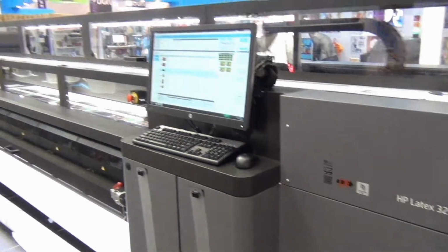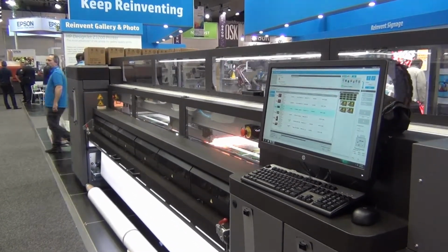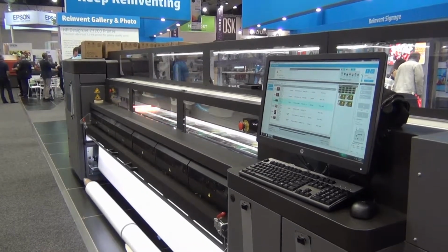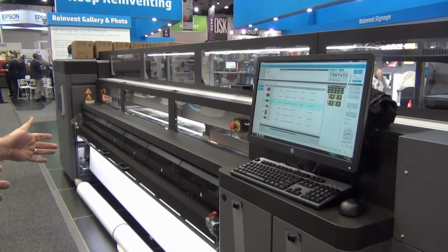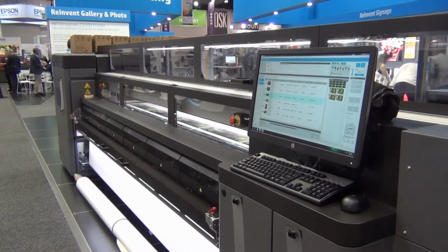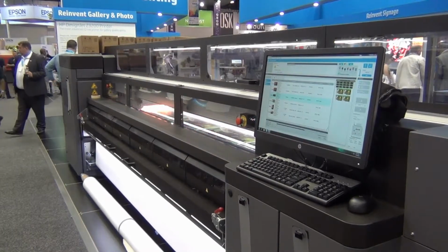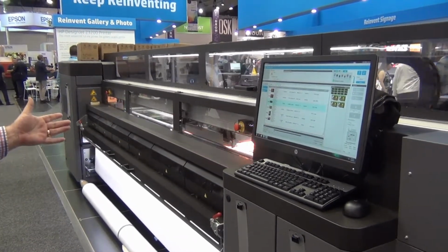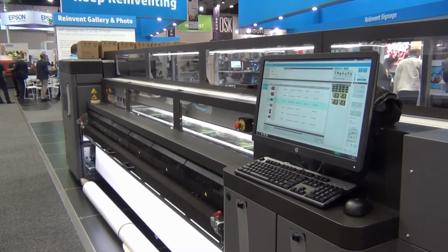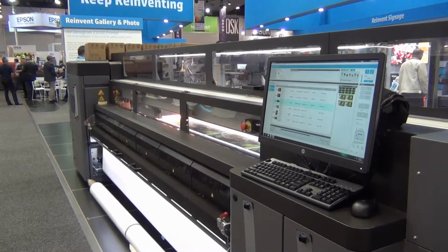So the Latex 3200 is a 3.2 meter industrial HP Latex printer. What we love about HP Latex technology is that for all the way from a 1370 wide printer right up to 3.2 meter industrial printer, all of our printers share our third generation HP Latex inks, which means you can be confident from the very small to the very large, you're going to achieve the same quality and the same results, even if you're outsourcing jobs to another print provider.